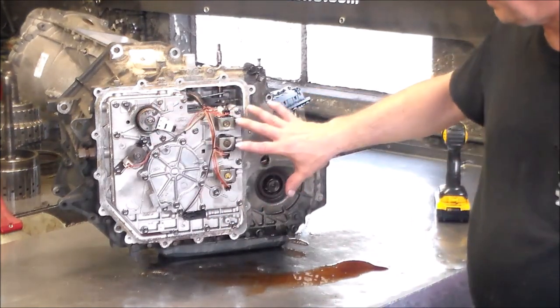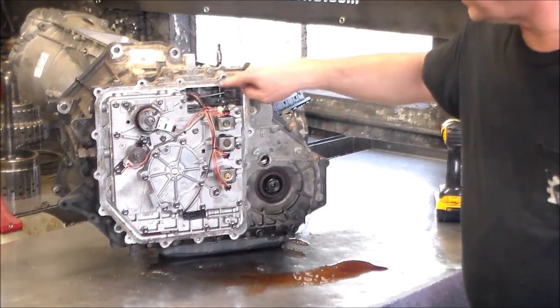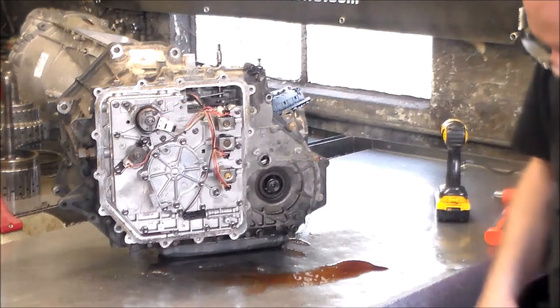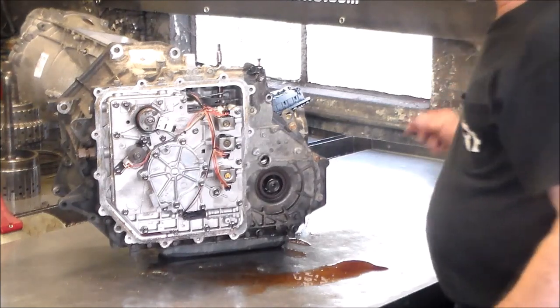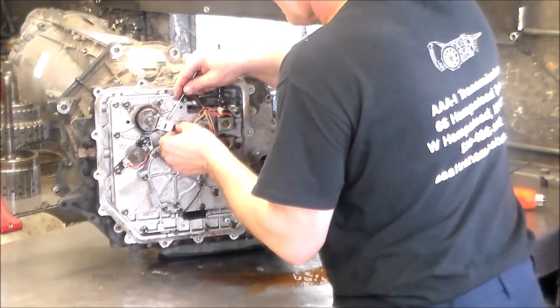So everything is going to be changed, but everything would be changed anyway. There's even rust on here. And this solenoid is very expensive, over $100. So, all right, probably your whole ordeal is we're dealing with water in this thing. Which means you may need a radiator. I'll have to call this guy tomorrow.